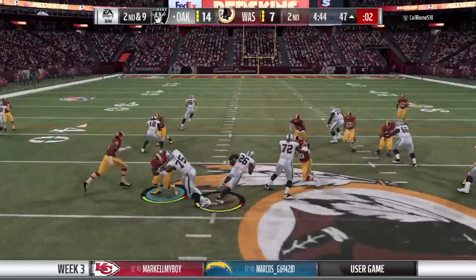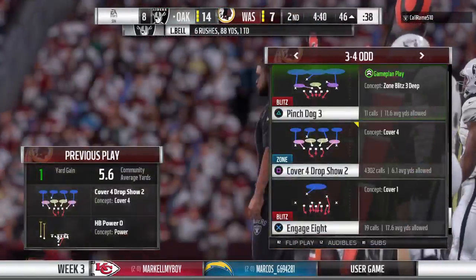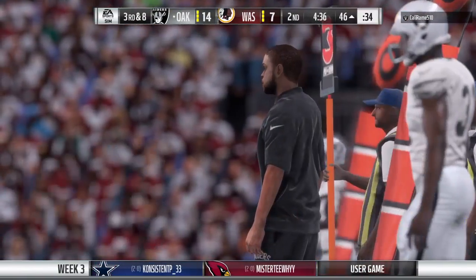On second down, it's Bell. And he'll get this down only to about the 46. Back-to-back 1-yard runs here, so that leaves him with a 3rd down and 8.